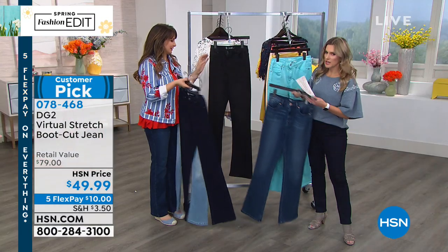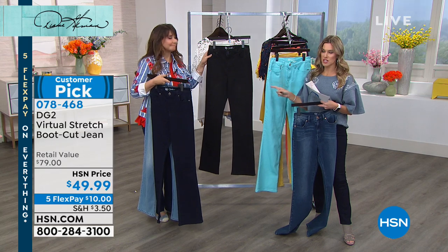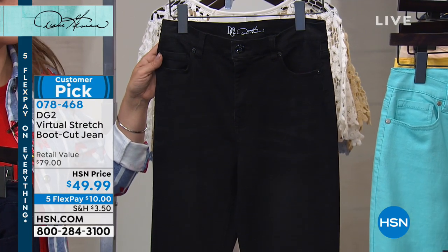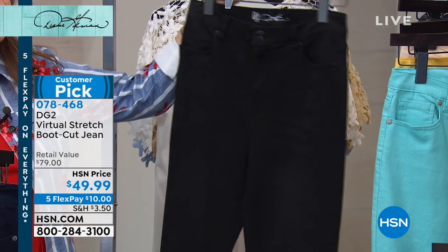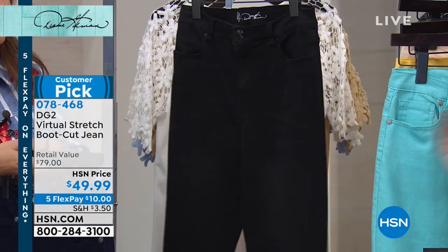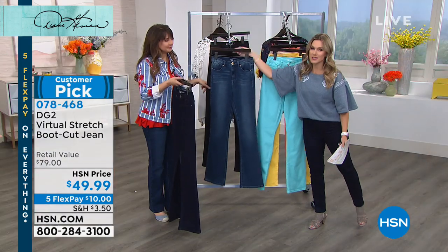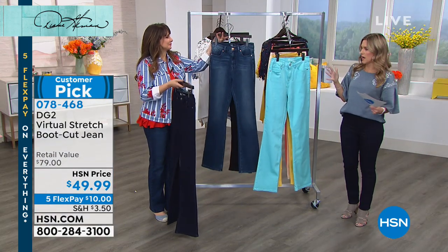Because again, in this jean, in this silhouette, this is your dress jean. This is the one you wear on Friday nights. This is the one you wear to church. This is the one that you can wear to the office. It's the one you can wear out to dinner with your husband or your best friend, because it doesn't have any of that contrast stitching, and it's in that boot cut silhouette, which is so immensely flattering.